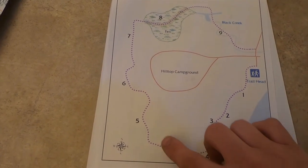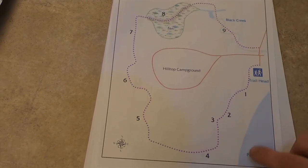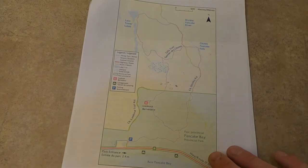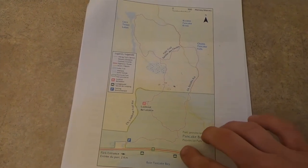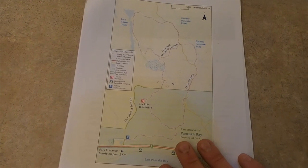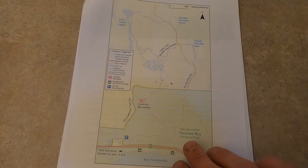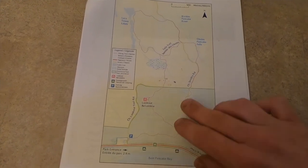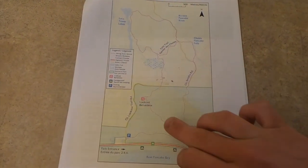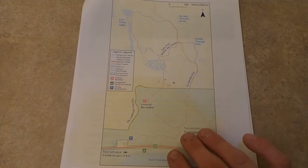Apparently, there's some boardwalks and some excellent scenery of Lake Superior. Across the road and down a little bit is this trail, the Lookout Trail. It's 14 kilometers long. It's a moderate, and it could take you anywhere in between 5 to 7 hours to do this trail.